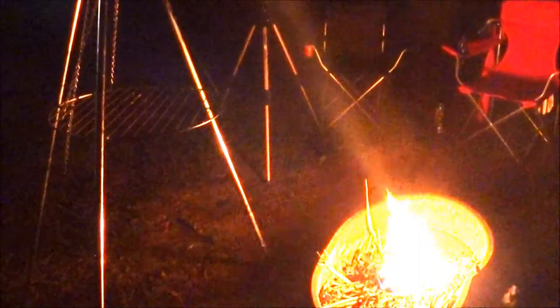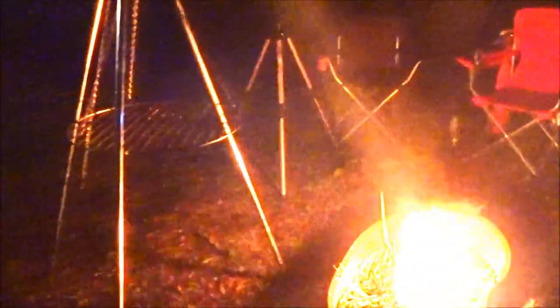I'm staying, because I can't run, so I'm staying close to the car. I got your fire here. You guys can listen. Trying to see. I think I'll go sit in the car for a minute. I'll stay right here. We'll listen.